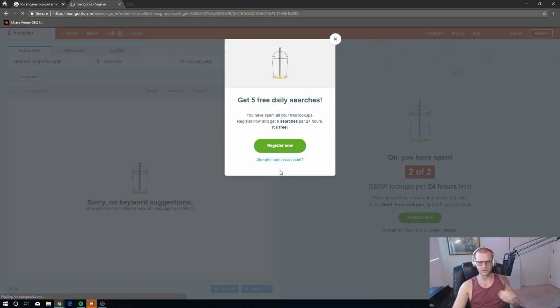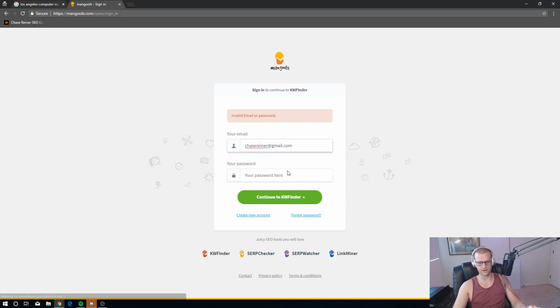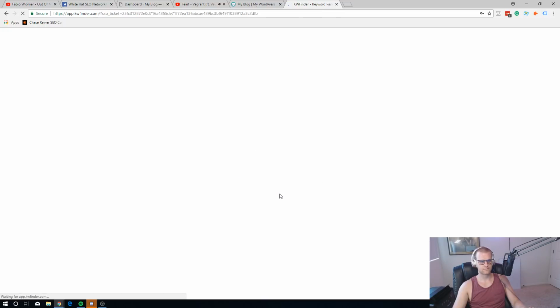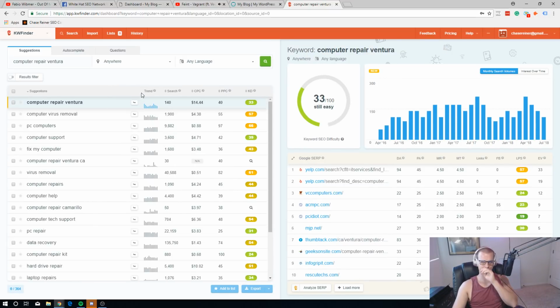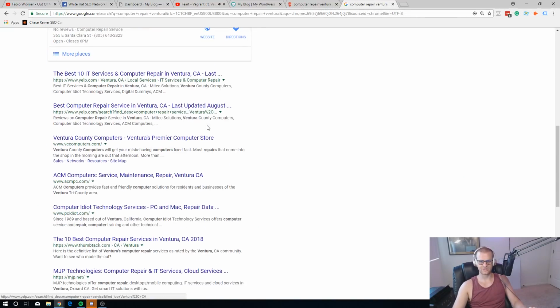The reason I'm going for areas that are close to me is because I know a little bit more about those areas than somewhere completely not close to me. Not that it really matters. Oh, it's because I'm signing in private. All right, 140, which is actually more than Los Angeles had. And the competition doesn't look too gnarly. Yeah, so this is totally doable.